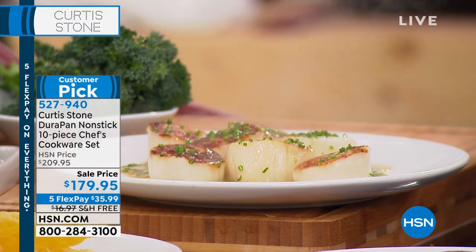Now, wait a minute. How much butter did you put on that? No, there's only a tiny bit. Only a tiny bit of butter.